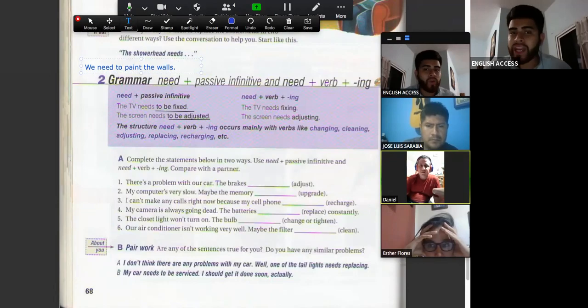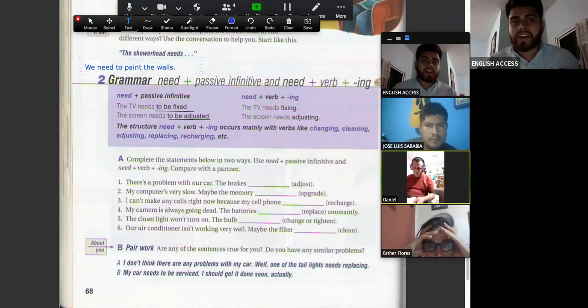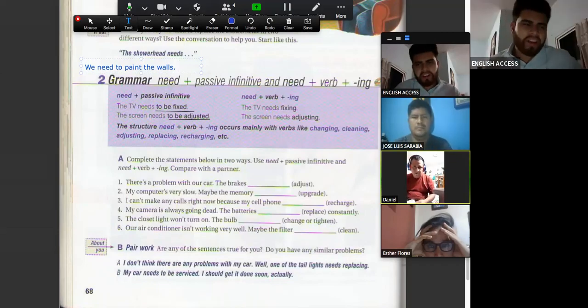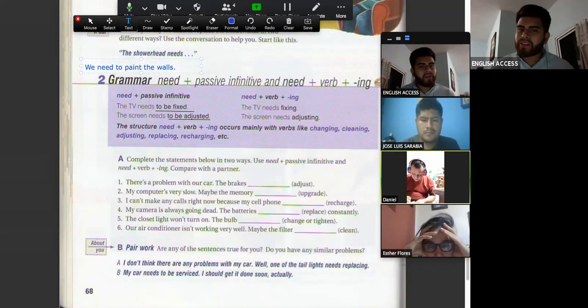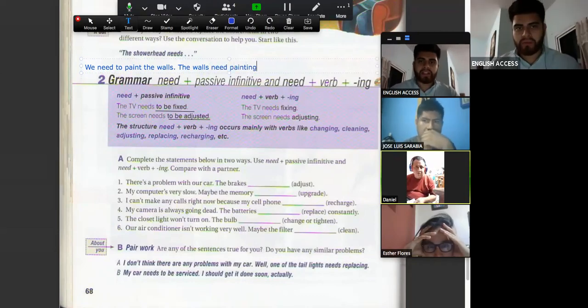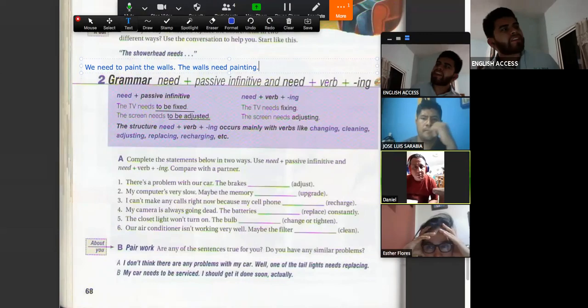In my house, we need to paint the walls. Okay, my walls are ugly, so we need to paint the walls. Now, what I am saying is good. We need to paint the walls. It's correct. You know, hey, grandma, we need to paint the walls. It's fine. But if I want to sound a little more American, I can say, hey, grandma, the walls need painting.